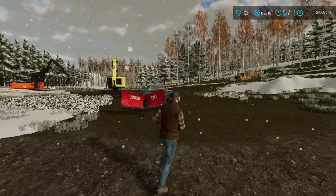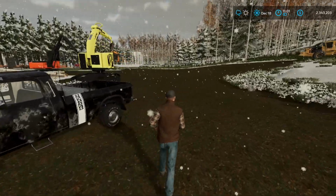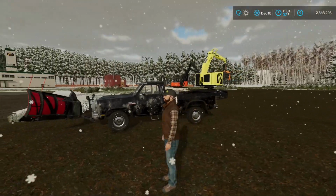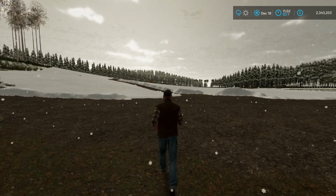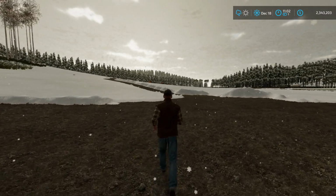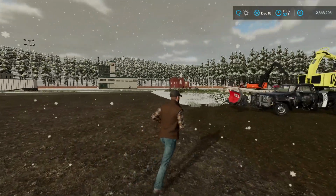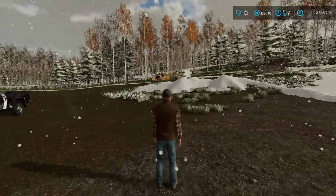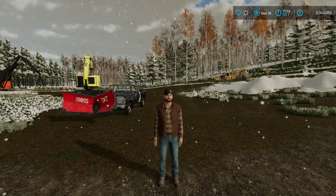I even used the Tiger Cat skidder to clean up some of this area down here. But yeah, I messed around a little bit over there in that field in front of me as well. But that should be enough to get me back going on getting some more logging done, which will be in the next episode.